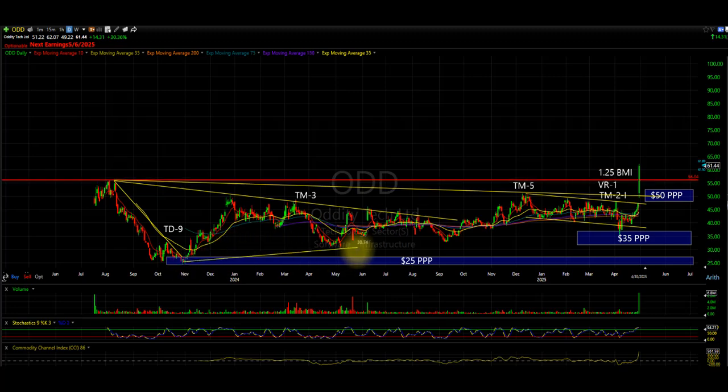You got a squeeze from here to here. You got a squeeze from the TM3 pullback to the TM5 pullback. And so, yeah, you can see where the price pressure is here. Basically, the further you get into the cycle lines, they just squeeze. And when you squeeze like that, you got some hard support, especially at these psychological price points. This is what happens when you have strong momentum. The base BMI on this is 1.25, BMI vector of 1, so it really had no place to go but up with that quality of consolidation.